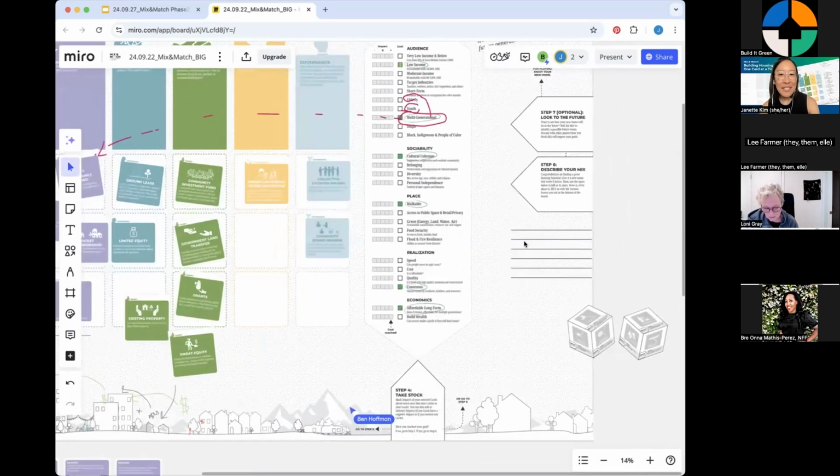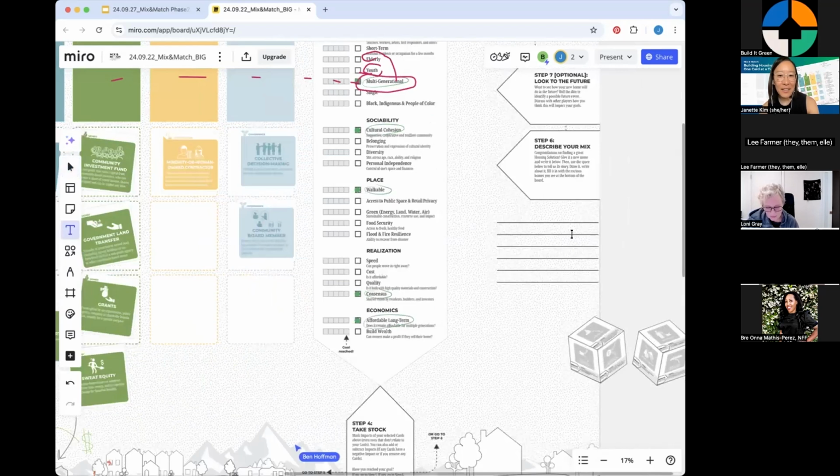So I'm going to at least say in here that I'm seeing the possibility for a kind of multi-generational community. Actually, Ben, do you mind writing this in for me? I can't quite get the text right. But if you want to have a multi-generational community that has flexible housing options, let's say.